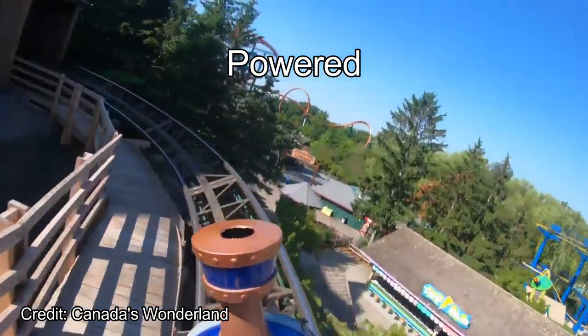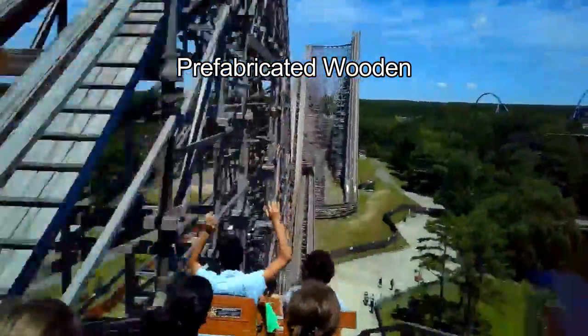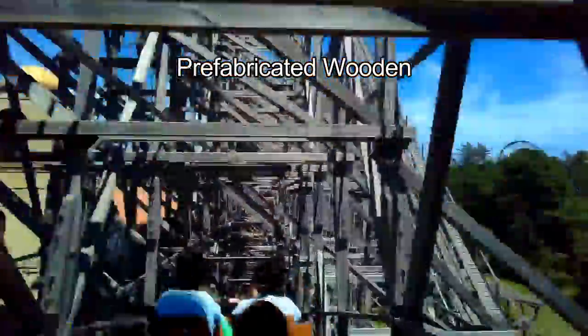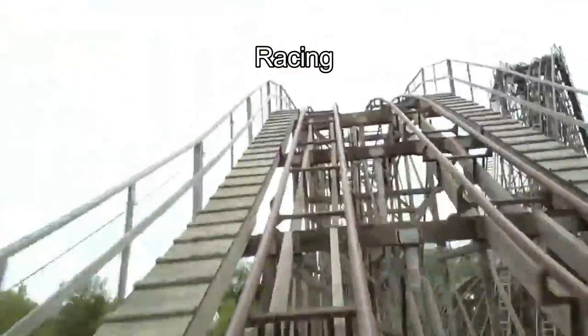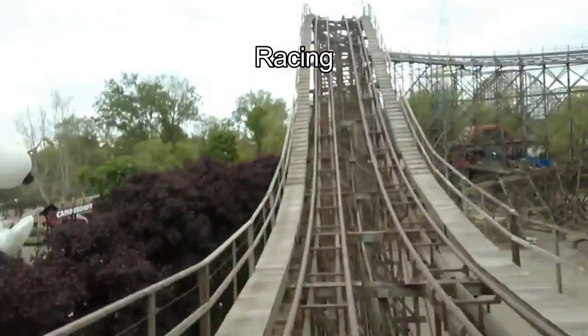An example of this is Thunder Run at Canada's Wonderland. Prefabricated Wooden Coaster. A wooden coaster where the track is made off-site instead of on-site, resulting in a smoother ride experience. El Toro is an example of this. Racing Coaster. A coaster with two separate tracks side-by-side that race each other. An example of this is Gemini.